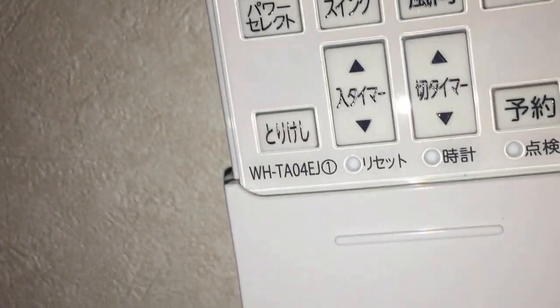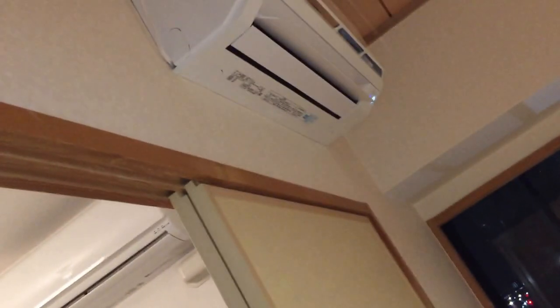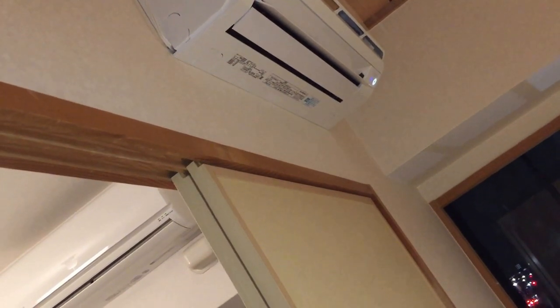So anyways, I'm gonna pick up the remote, which is over here. It's actually pretty confusing since it's all in Japanese. But over here, this means cooler, so first of all I'm gonna press that. I'm gonna bring it all the way down to 17, even though you're not supposed to, just for video purposes.